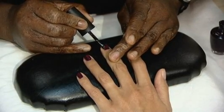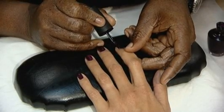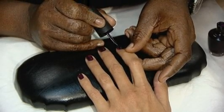Because most of the colours are quite deep in colour, you only probably need 1 coat, but to make your nail polish last a lot longer, you can put another coat on. But you've got to remember as well, if it's quite deep and you're quite happy with that, you can just go straight to your top coat instead, but most people do have two coats of the actual colour.